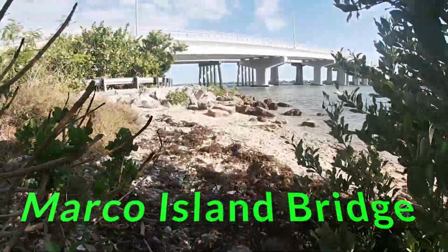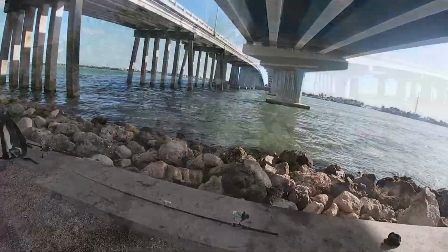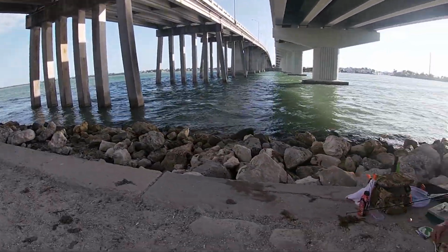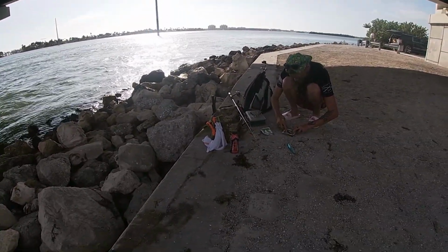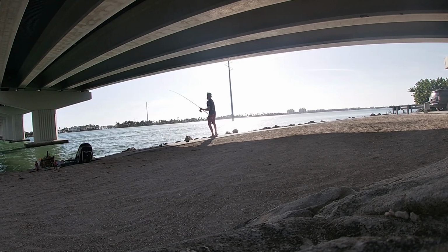Up next is the Marco Island Bridge. You really want to check on what the tide is doing to be fishing there. If it's slack, maybe some shrimp just cast out under the bridge and you might catch a few things, but you really want to go when the current is going in or out.